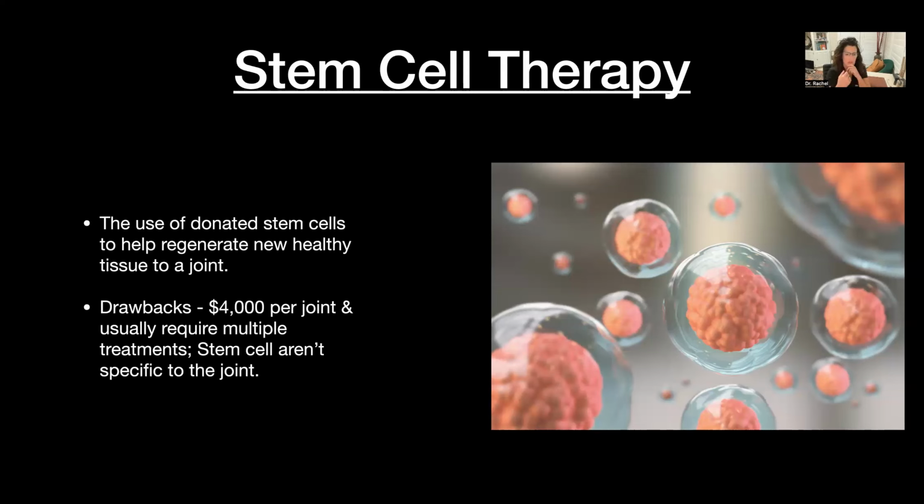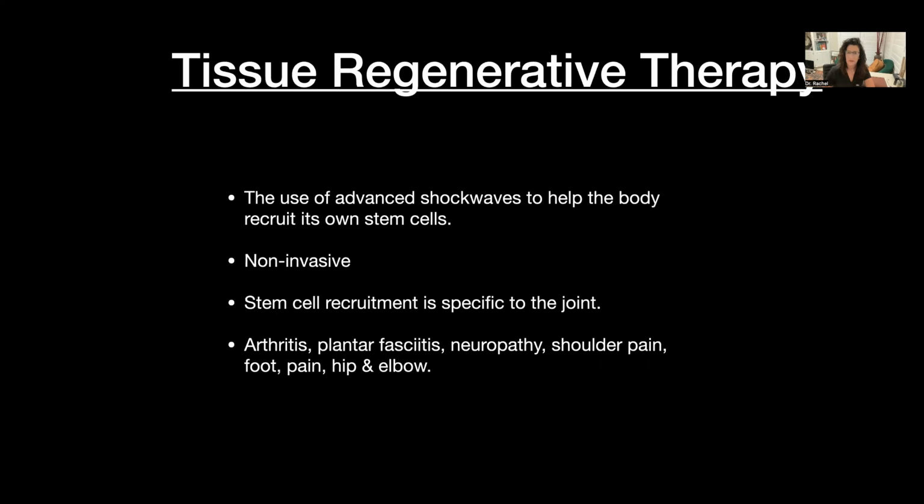There's something called stem cell injections that you can get. The problem is they're super expensive and could be up to $4,000 per joint. They usually require multiple treatments. And a lot of times with stem cells, when you're doing these injectables, they're not specific to the joint. So while they can be effective, they're super expensive. That will help repair the joint tissue to some degree, but they aren't really specific to the joint.